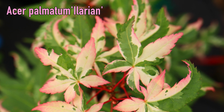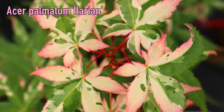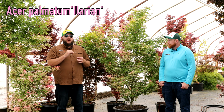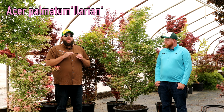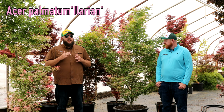It is one of the most white and pink variegated Japanese maples you'll ever see. Of that Aridino Nishiki style, it might be the most strikingly white colored of any of those. I definitely recommend some late day shade for Acer palmatum Ilarian. This one's going to work zones 5 through 9. Definitely recommend shade, definitely in the south.